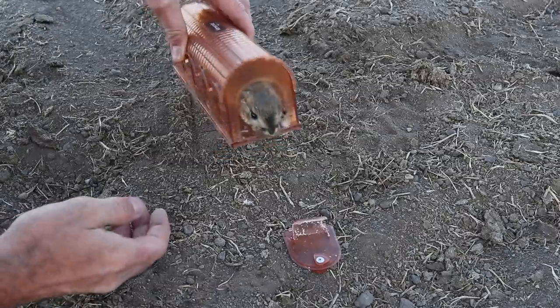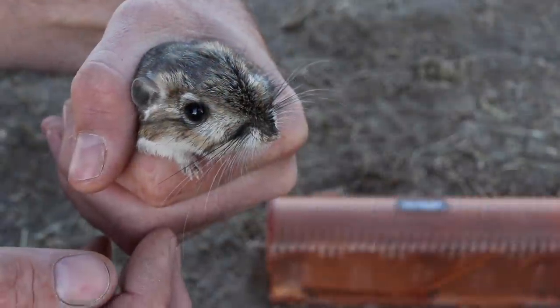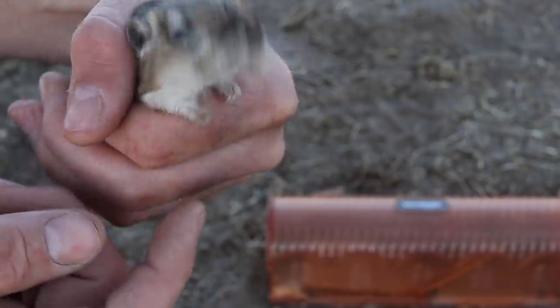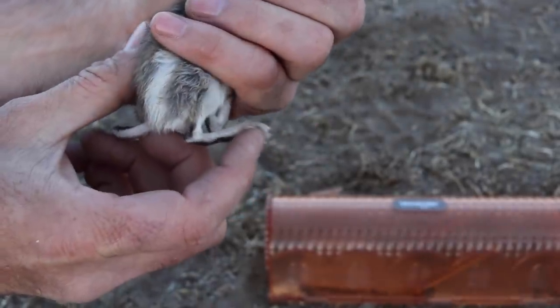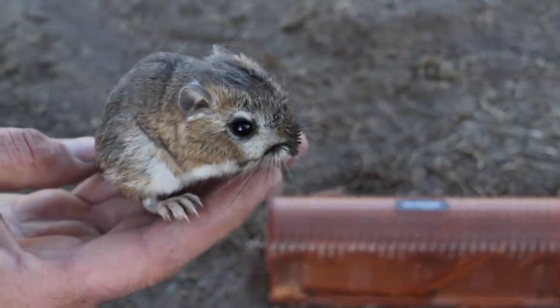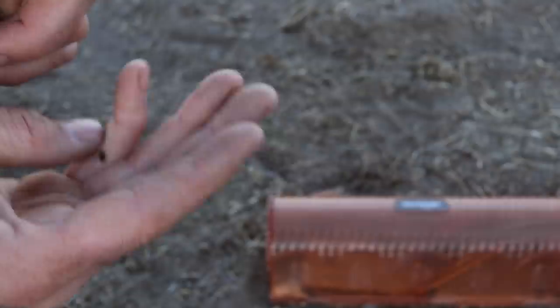He's so cute. Look at how beautiful this animal is. The big eyes, whiskers, tiny ears, and tiny front feet. But look at these back feet, they're humongous. And the tail, that is so long. It was really fun catching a new rodent species, but we're gonna let it go.